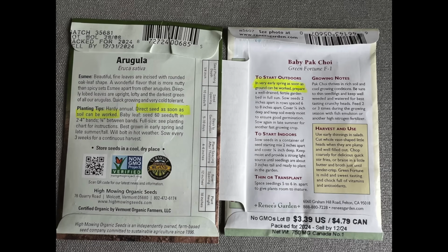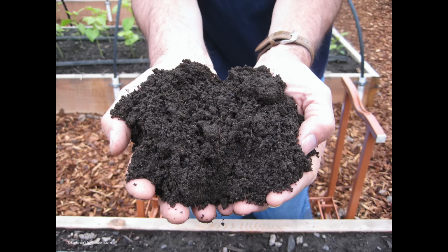Grab a handful of soil and squeeze it. If water oozed out of it and you just created a mud pie, it's too soon. But if it's just a little moist, and when you poke your finger into it, it gently breaks apart, that is perfect.